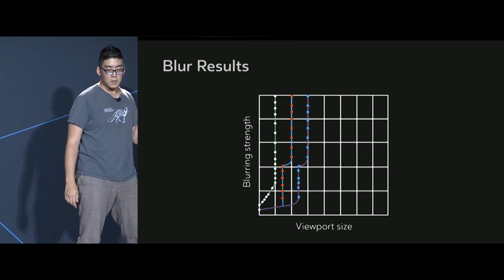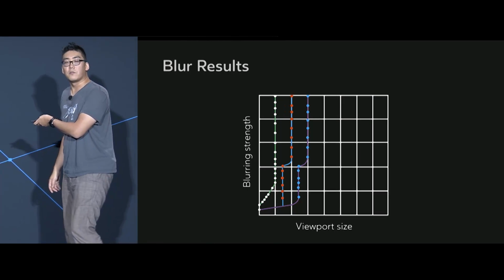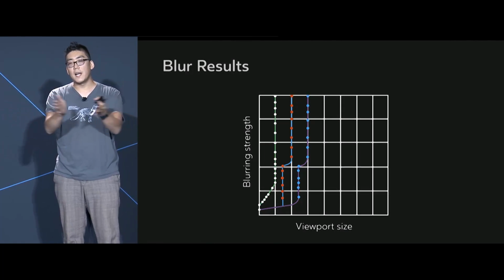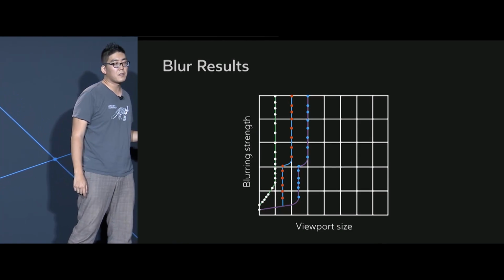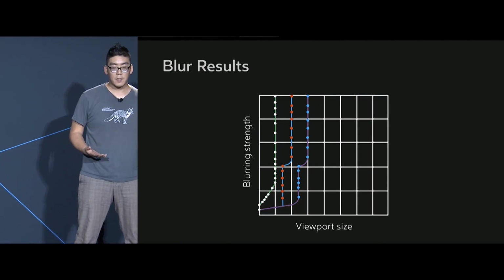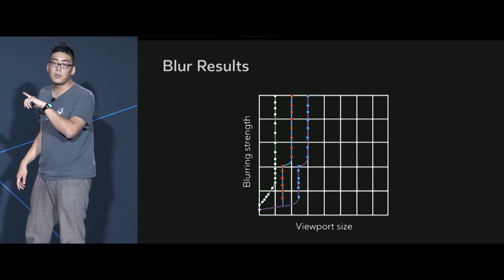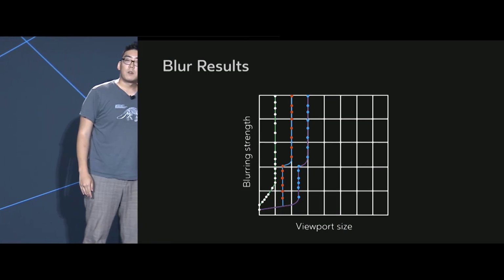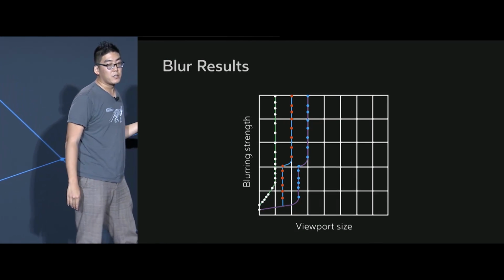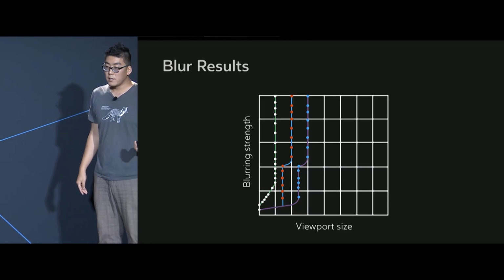So we kind of ended up with a graph like this. The x-axis is the viewport size. How wide is that clear area? The y-axis is the blurring strength. How much are you going to blur? And here, the green line represents about a 20% bit rate reduction. The red line represents about a 30% bit rate reduction. And the blue line represents about a 40% bit rate reduction.